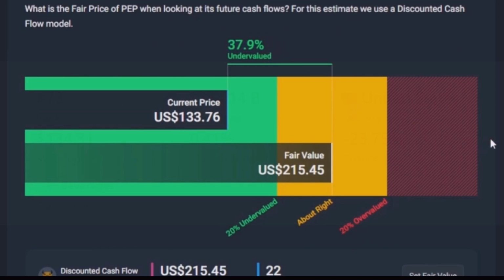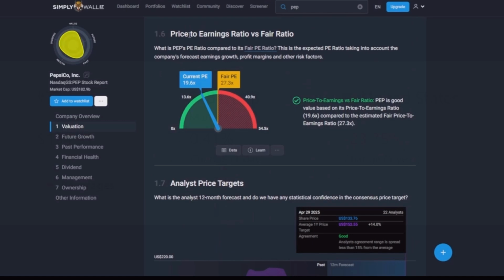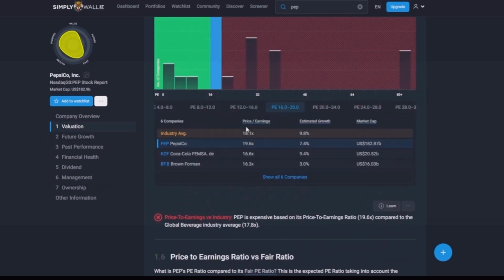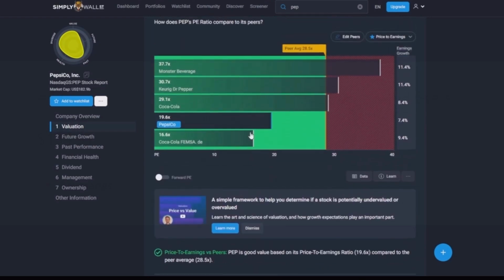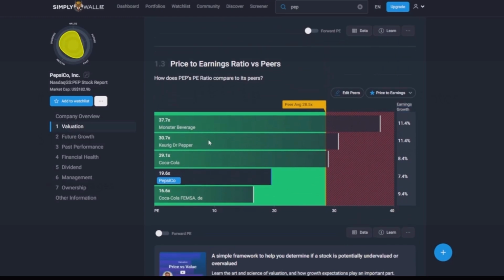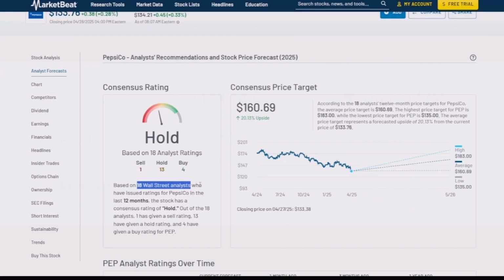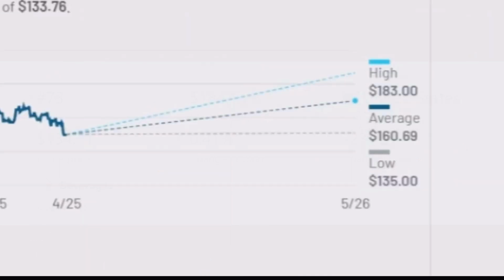37.9% undervalued. Moreover, analyzing the company's price to earnings or PE ratio, Pepsi trades at 19.6, which is significantly below the sector average of 28.5. Remember, a lower PE ratio often indicates a stock is undervalued compared to its peers, offering higher potential upside for investors. According to MarketBeat, which combines 18 professional analysts' predictions, the average price target for Pepsi over the next 12 months is $160, implying a 20.30% potential upside.